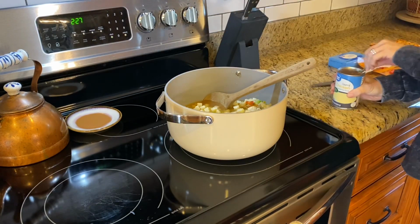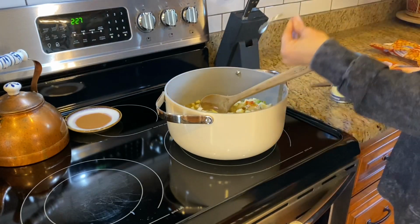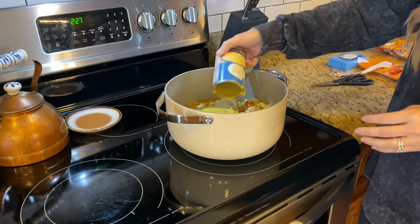But anyway, go ahead and just put all of the ingredients in except for the cream cheese, and I will leave it sitting out so it can get to room temperature, and you're just gonna mix everything together really well.